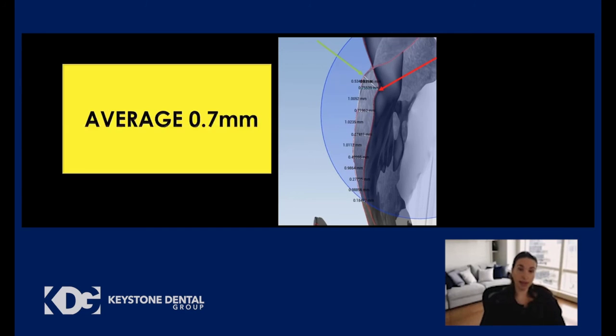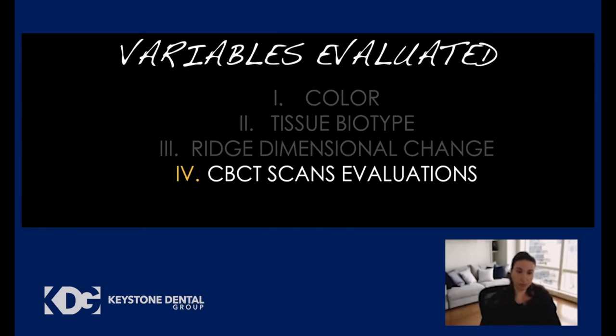What we saw is, regardless of the groups, gray, pink, thin, thick, an average of 0.6 millimeters of collapse, which is a little bit less than what we see in the literature. In the literature, we see reported up to 1 millimeter of buccal lingual collapse at 6 months. In our case, it was a little bit less.